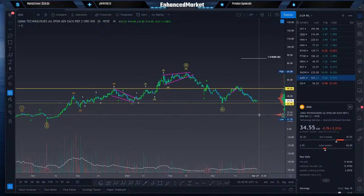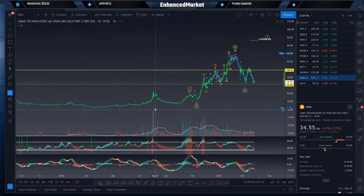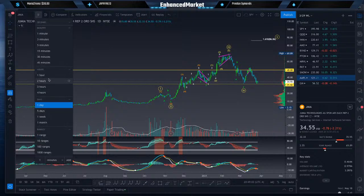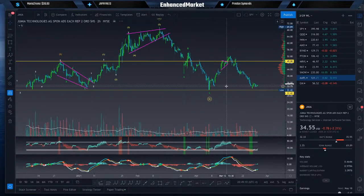I don't see any too good of a setup here though. I don't see any patterns. The 2-hour MACD looks nice. Let's check out the 1 day. All right, so all I'm looking for is just multiple points of confirmation. Right, no flags or anything.